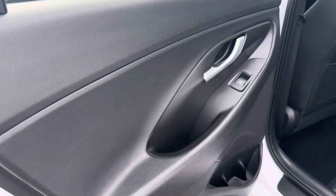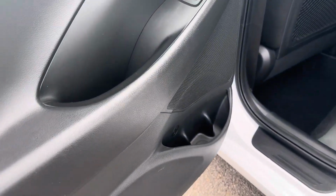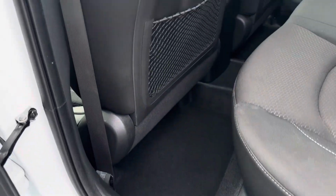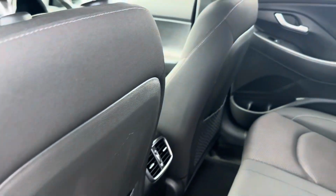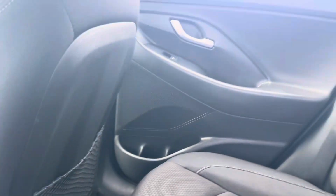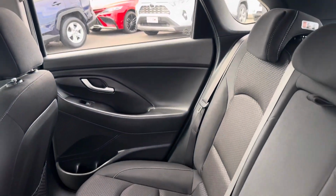Going through the back passenger rear door. Like I said again, you've got your pockets down there for your water bottle. Kick panel up onto the back of the seats. Back through, you've got your nice vents there as well, so it's great for the passengers in the back of the seat. Fantastic, Richard.